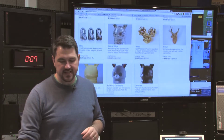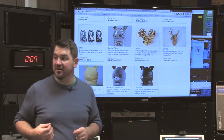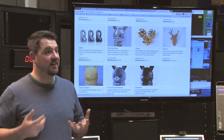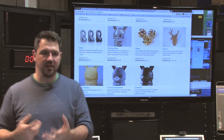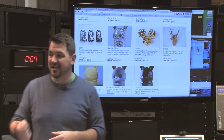And one of the cool things is, is it 3D printing in steel? Lots of times, no. What they do is they 3D print it, okay, and make a cast molding, and then put molten steel in the molding, and then they tumble it and all that stuff. Same thing with brass and sterling silver. It's not actually 3D printed.